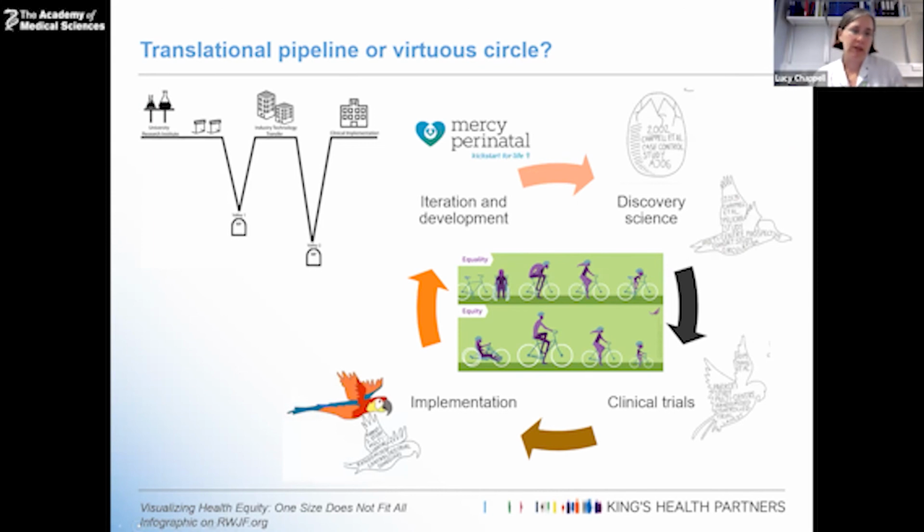So where does the blood test not work? I'm doing some work with the team at Mercy Perinatal in Melbourne in Australia to look at other biomarkers, both for this group, but also for late-term preeclampsia, where this biomarker works much less well. So as soon as we've reached implementation, it's time to start again and say, what more do we need to do?